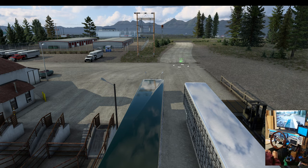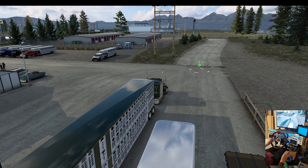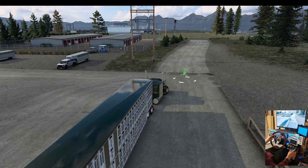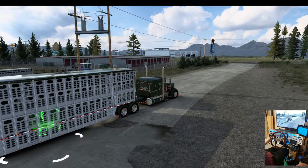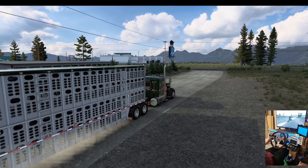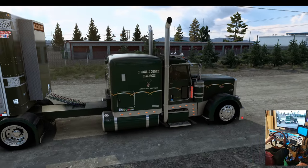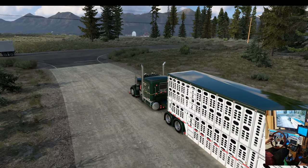We got a load of Black Angus here and we're heading off to Boise, Idaho with it. So fair jaunt. So we should get going here. And I'll talk a bit about the skin here on the way in a second. It's Ruda's 389 and got a new skin going on it here. After 100 yards turn left. Deer Lodge Ranch. Turn left. Once we get out on the highway here, I'll tell you a bit about it.